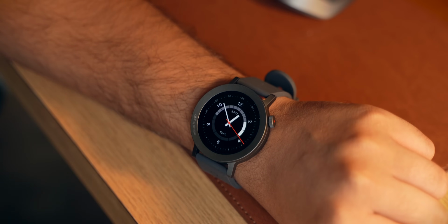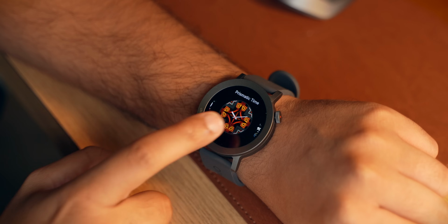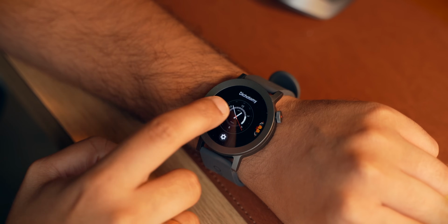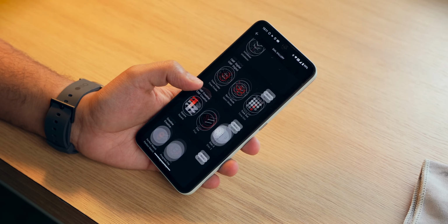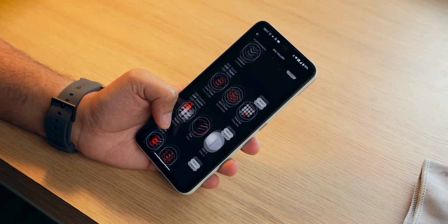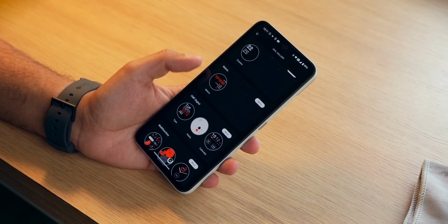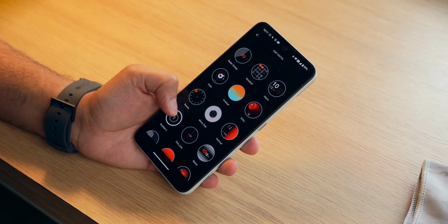Now, CMF have carried over the design philosophy in the UI as well. Like the UI has a lot of character. It doesn't feel like a generic UI, which is the case with a lot of the other smartwatches in this price category. It feels like a UI that has been designed for this smartwatch. We'll start with the watch faces first. You can see that there are a lot of options in terms of watch faces, and all of these watch faces have been designed properly. It's not like they've taken generic watch faces. The watch faces match the aesthetic of the watch, and that is a super important thing to do. So kudos to the CMF team over here.